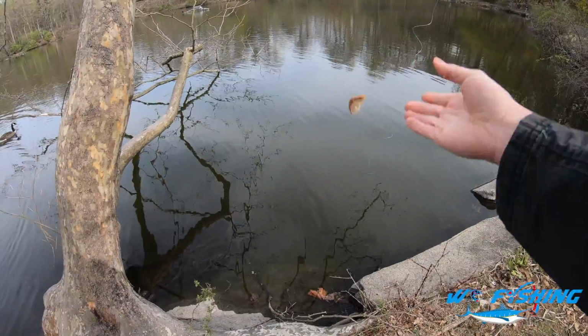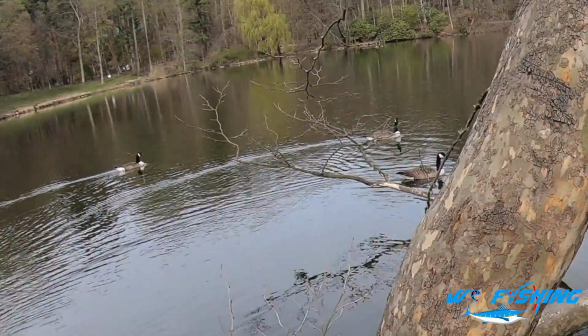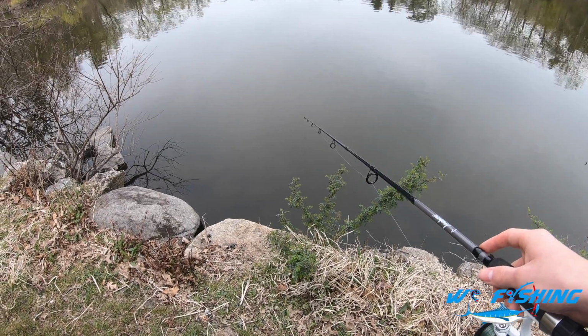I got some bread here. I'm gonna try to chum up the water without these geese coming in. You can tell they're already eyeing me, which is not a great sign. Shoo, away with you. That's right. I have to keep getting these geese away from my lines and the bread. Pretty sure there's gotta be some fish here, so let's see what we can do.